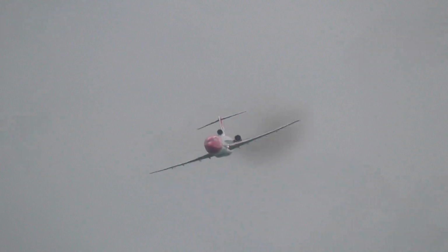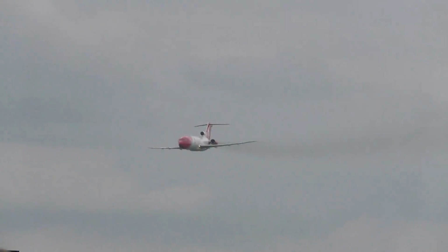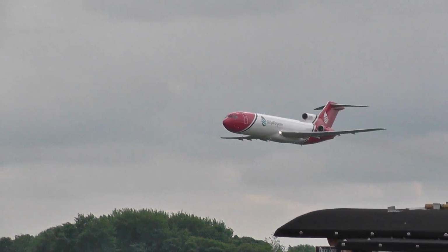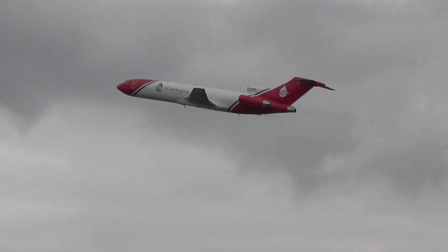So if you look to the right, you can see the 727 flying in from the right hand side, just over the tree line there. Coming at 270 knots there as it completes its final pass of the afternoon.